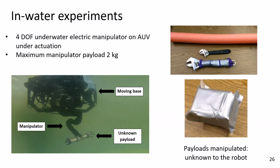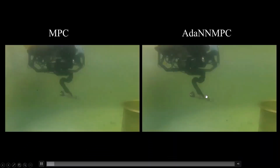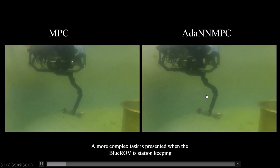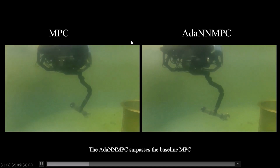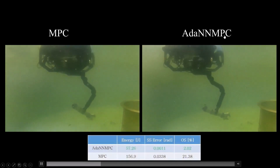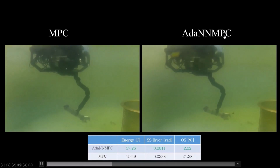So when we tested this, the initial information we gave the robot was that there is nothing in its hand, right? So the robot goes as if there's absolutely nothing. Now, all of a sudden, it picks up a payload. So the robot doesn't know what that payload is going to be. When we evaluated these control systems, we compared with a classical approach. That's going to be the left side, the model predictive control, and the adaptive neural network MPC is to the right side. So you can see that there are more oscillations in the classical one.